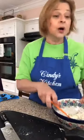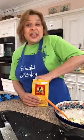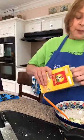Okay, wait. Oh, now I want some raisins. This is mine. So I'm putting everything in here I like. I'm gonna put some raisins.